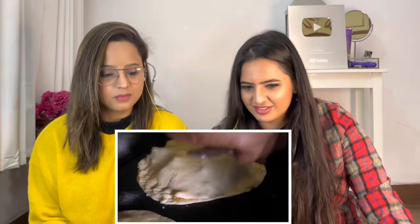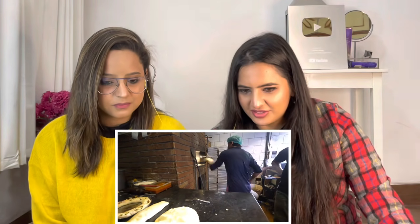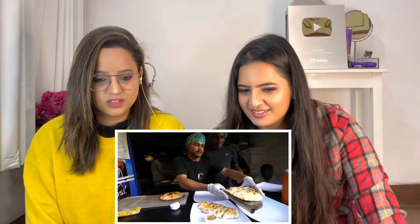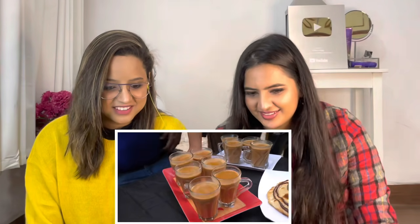That smells so good. I love how he just tosses them into the oven and then he works out. You can see them bubbling up immediately, blistering. But I love how this place is totally set up like a takeout pizza joint, pizza place. The boxes are all ready to go. All of the naans are ready.